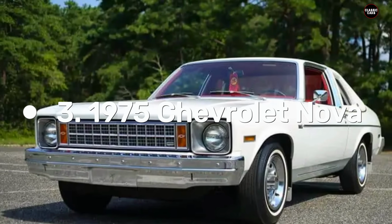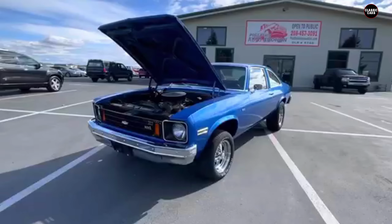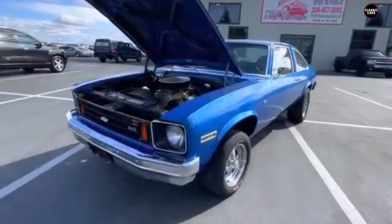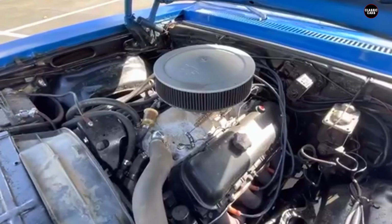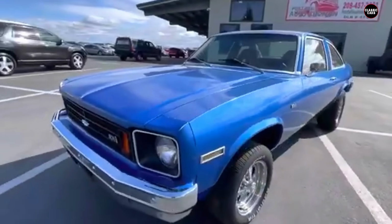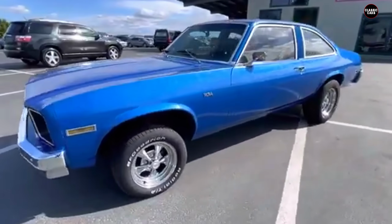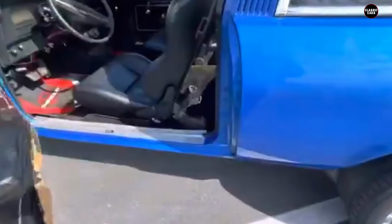The 1975 Chevrolet Nova represents a significant moment in automotive history, embodying the struggles of an iconic model that was unable to adapt to the rapidly changing landscape of the mid-1970s. Launched initially in 1962, the Nova had carved out a reputation as a compact car that combined style, performance, and affordability, making it a popular choice among American consumers.